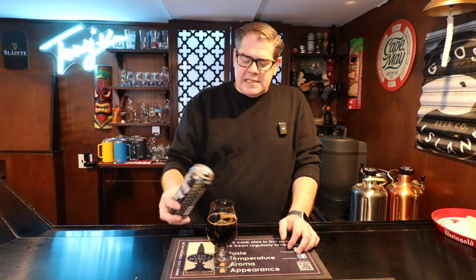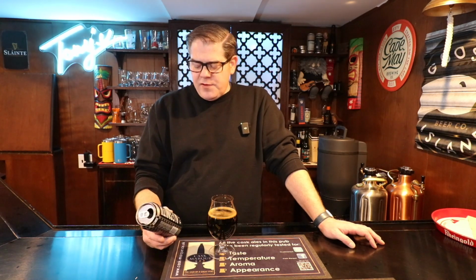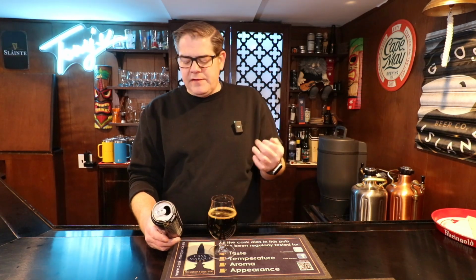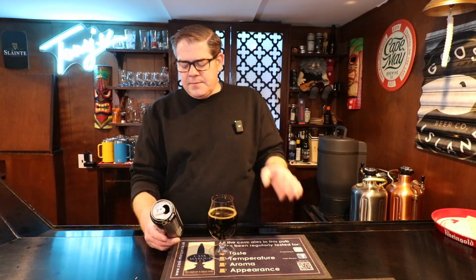There is just a hint of metallic, almost like the aluminum can has soaked into the beer a little bit. Now, it's just a little bit, and it's just enough to sort of annoy me. I'm not sure if it's something you'd pick up if you weren't really trying to pull every flavor out of this. But for me, there is a little bit of it there.